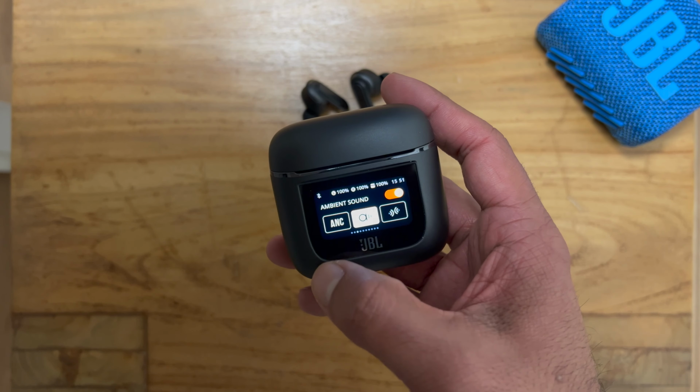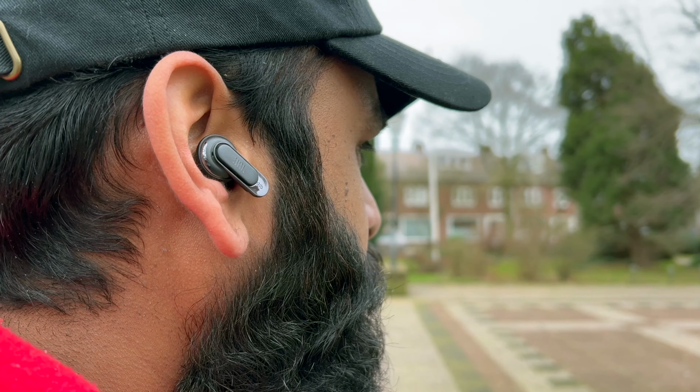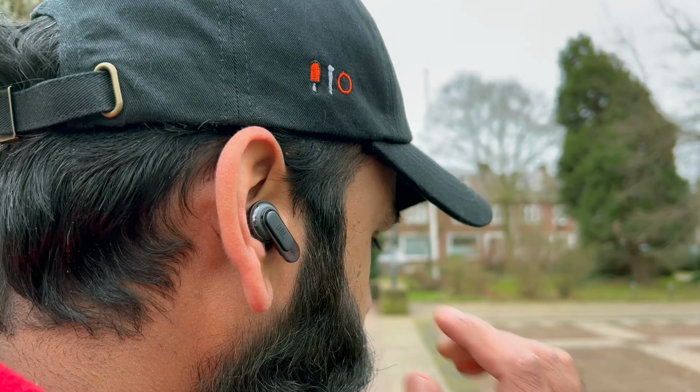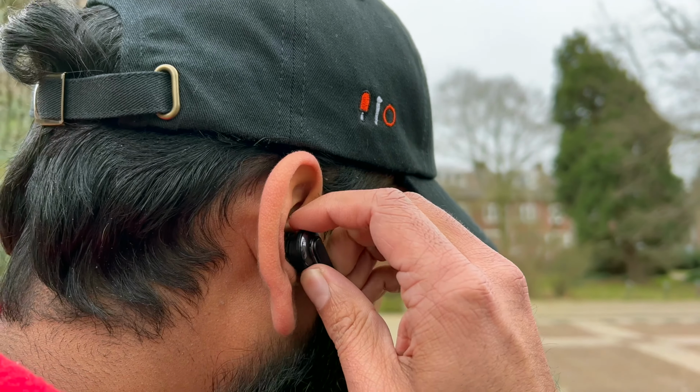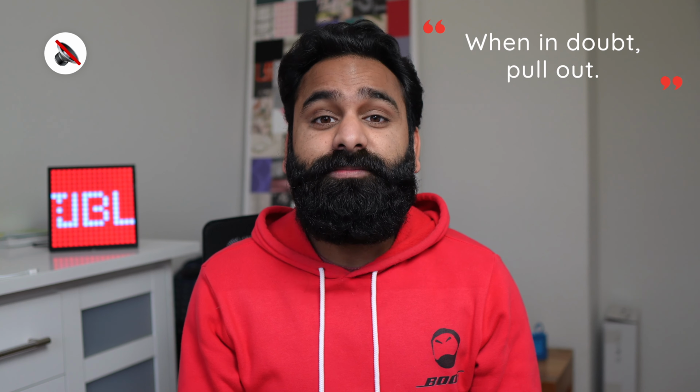In the category of ANC, JBL has a third mode called Talk Through, which you can enable from the case or by double tapping the left bud, if you have those controls configured in the app. In theory, it's a nice feature since it lowers the audio volume and turns on transparency mode so you can talk to people. Did we ever toggle the mode? Nope. Practically, you'd be too slow to find that option on the case, and double tapping the left bud instead of just pulling out in time makes the whole interaction more awkward than it already is. We always say, when in doubt, pull out.